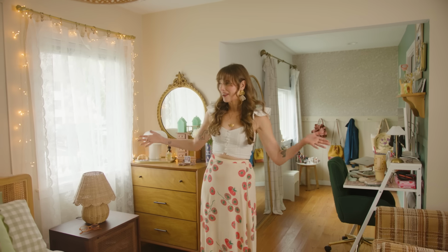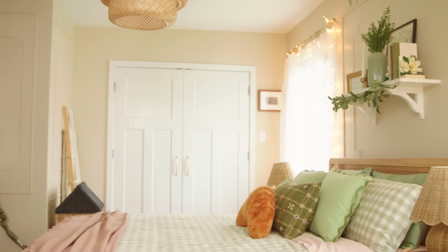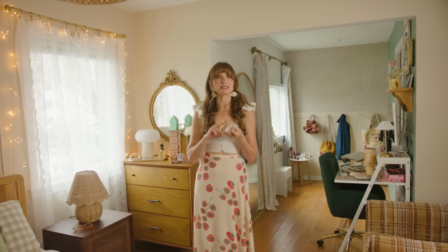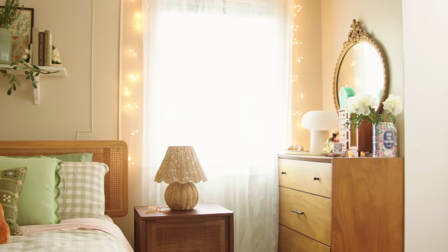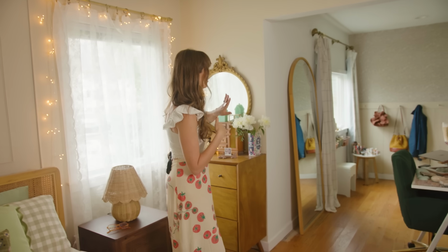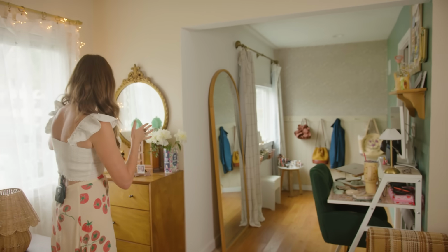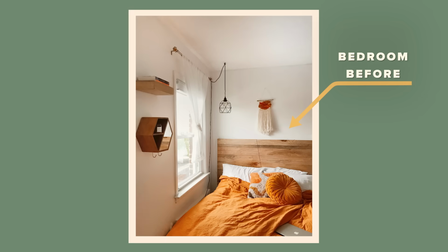So we are now in my bedroom. It's taken me a lot of years and paint colors to get to this point. It's been yellow, it's been smaller, it's been a lot of different things, but now it's my little cozy haven. When I first bought the house, I had a door here. It was like a front door. It was very strange. And our bed was actually in this corner right here. There was a heater. So it was less than ideal.